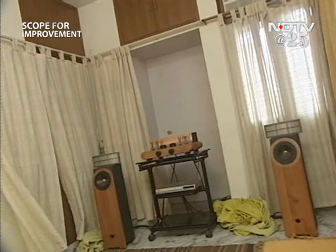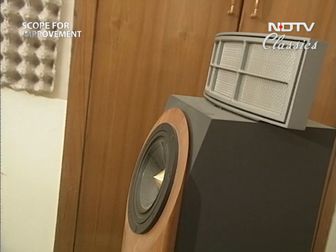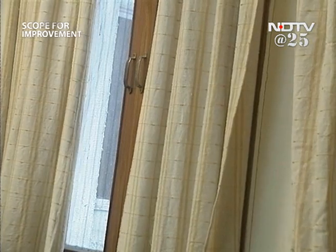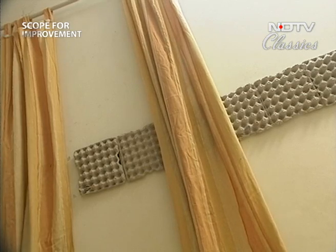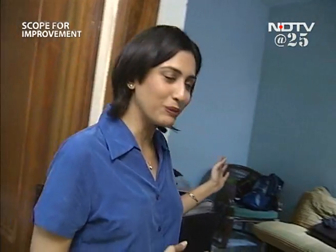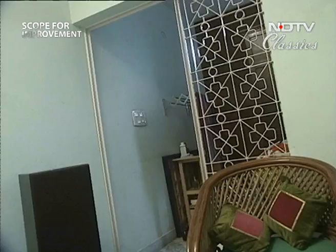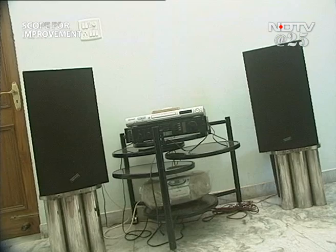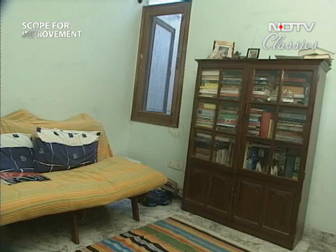Let's take a closer look at Jay's bedroom that also doubles up as his music room. Now let's take a look at the room we are planning to convert into Jay's music room. This is Jay's study and mini drawing room that also doubles up as a guest room. Clearly an extra room, he says, which can be reutilized and transformed into the space he so craves for.